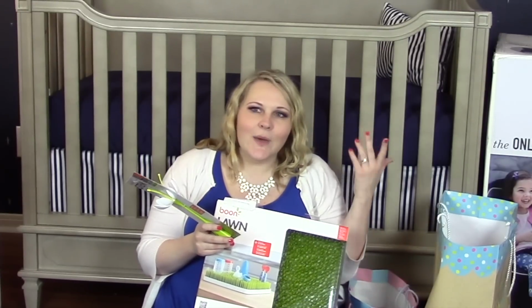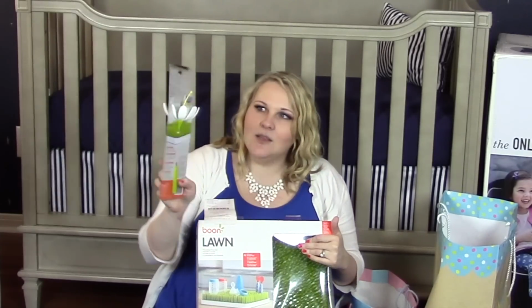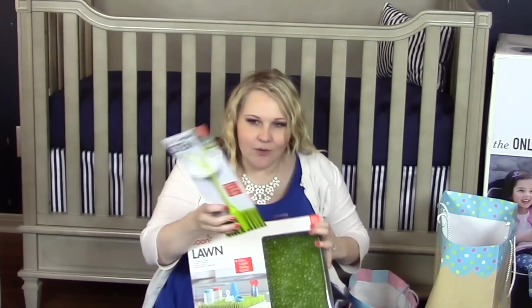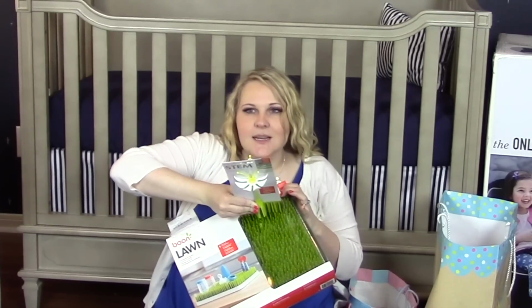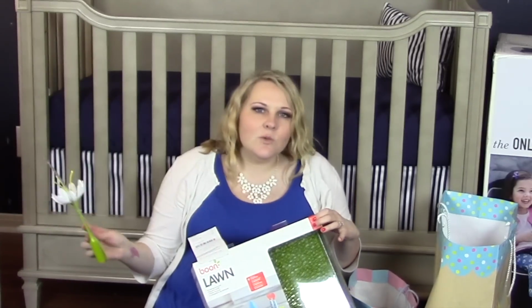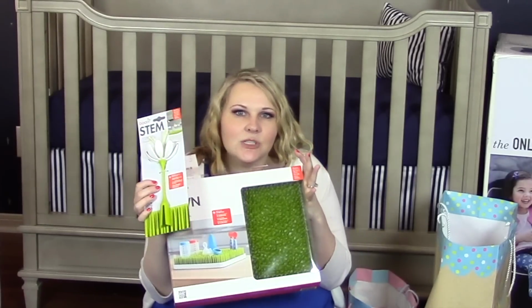It's a nice way to dry bottles, and you have a little flowery grass thing, and then we got one of the flowers for it. If you haven't seen these, you just stick it in there and dry their bottles and nipples and pacifiers and all this cool stuff, but it also looks nice on your counter. So again, that's something we registered for.